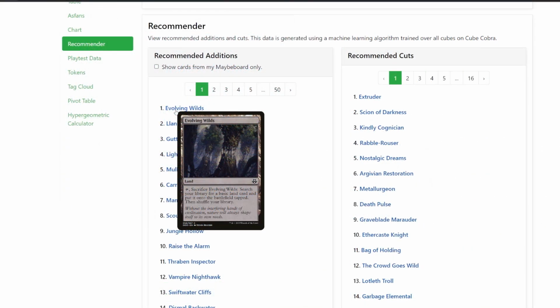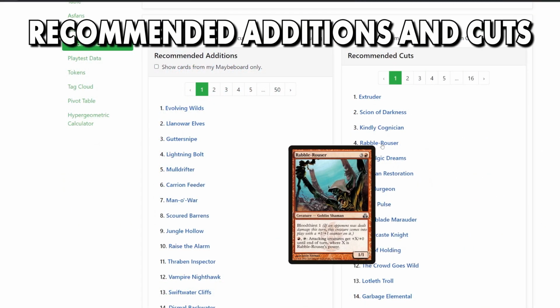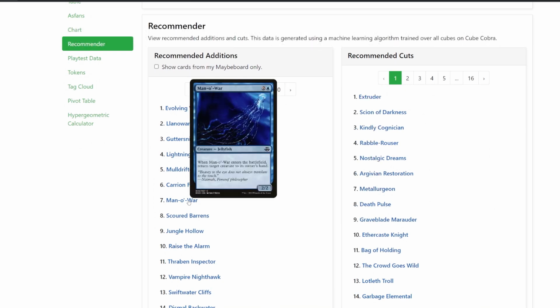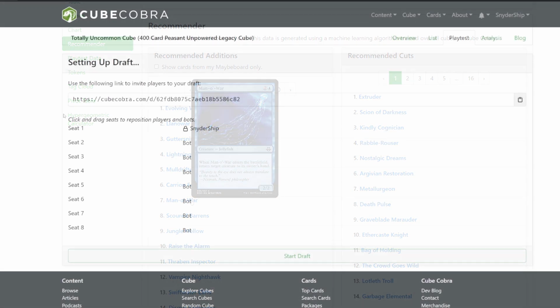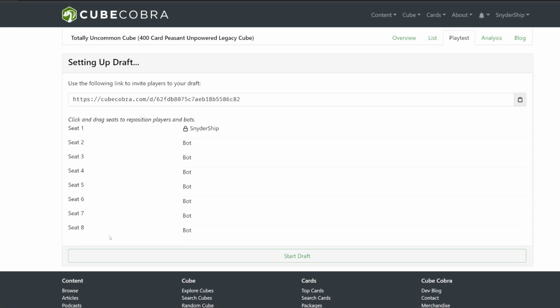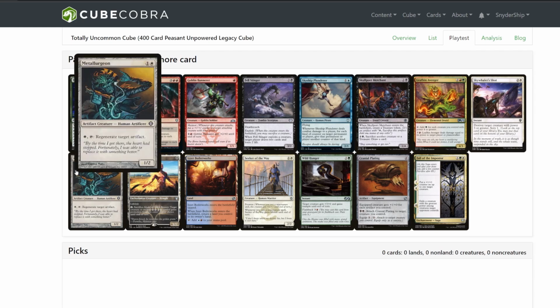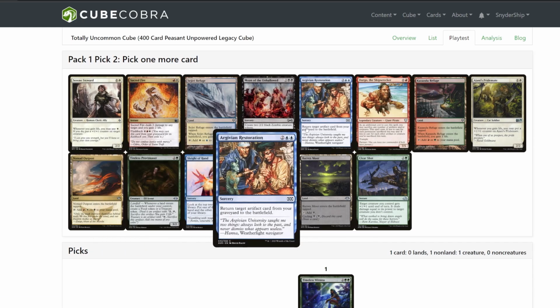Similar to EDH Rec, Cube Cobra provides you with suggestions for cards to add and cards to cut based on card data in their system. Similar to Moxfield's playtesting client, you can even hold sample drafts with your cube, and your friends can too. Just send them the link to your cube and they can draft it alongside bots to get a sense of how drafts of your cube will play out.